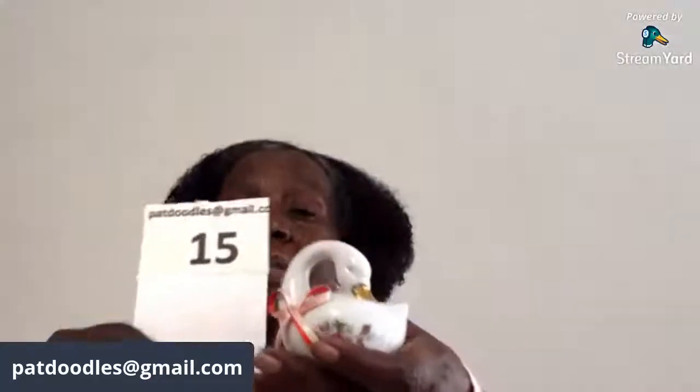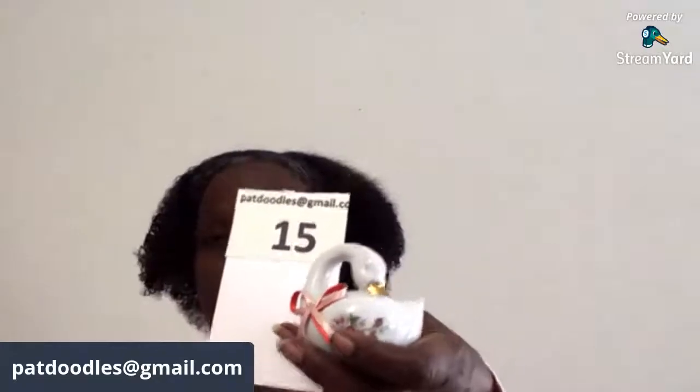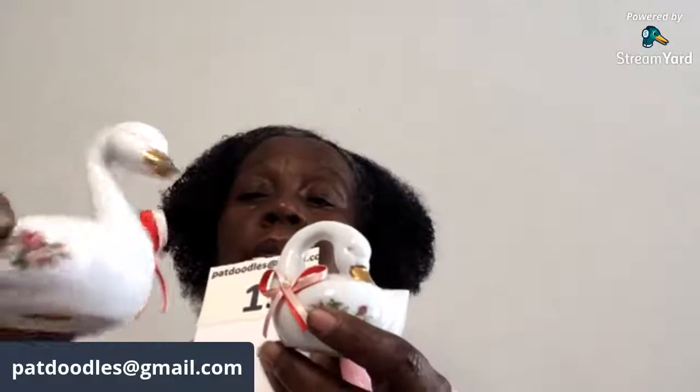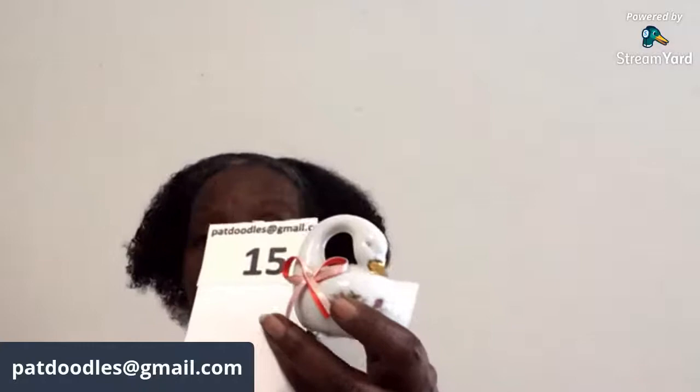They're number 15 and they're $6 for the set. So that's number 15 for this pair of swans. Their little bills are gold. It has a little flower trim here. And this is number 15 and they are $6.